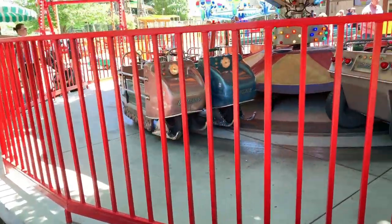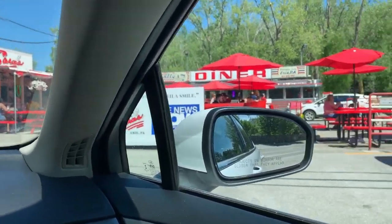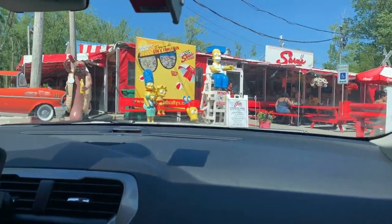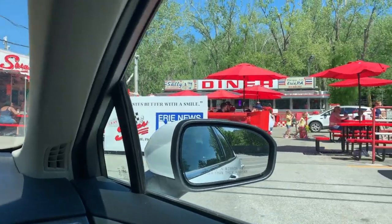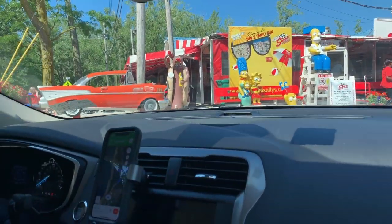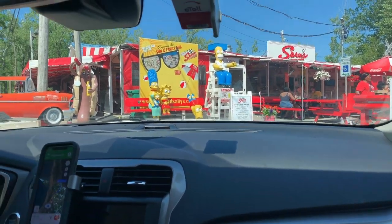That's pretty cool. Earlier in the video, we showed you the Sarah's place we found just on the other side of Ravine Flyer. This is actually a pretty cool place. Wish we had time to eat. You got Simpsons characters, old-timey diner. Yeah, right. Literally like 2 minutes from the park. You probably could walk here if you wanted to, but parking's free, so just drive.